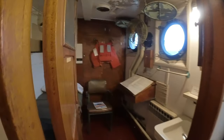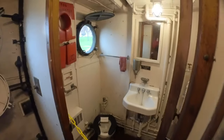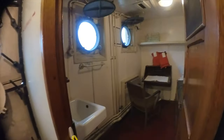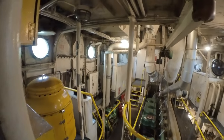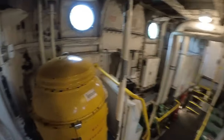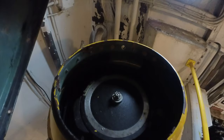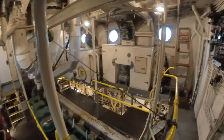Man, this thing goes forever. So there's more crew quarters. The John. There's cobweb everywhere. Now we're in the engine room. Gyro compass. That is so cool. Smells like diesel fuel down here.